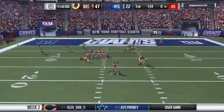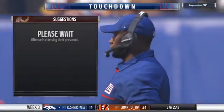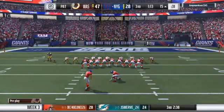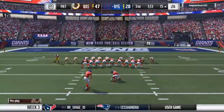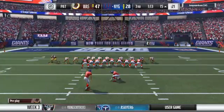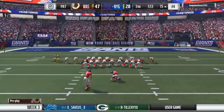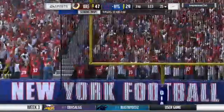They'll go for it. It's Manning. And he finds Shepard. Touchdown, Giants. Sterling Shepard with his first career NFL touchdown. And the Giants are able to cut into this lead. And that'll cut the lead down now to 18.